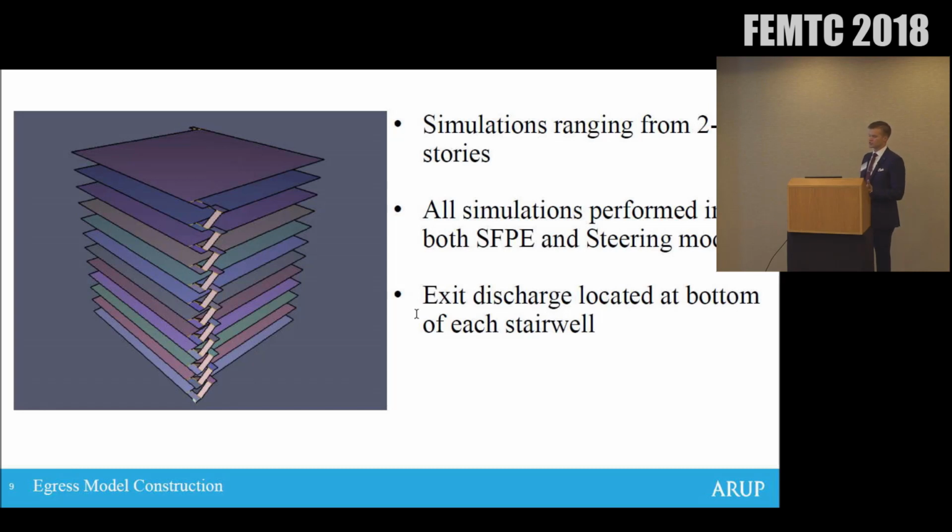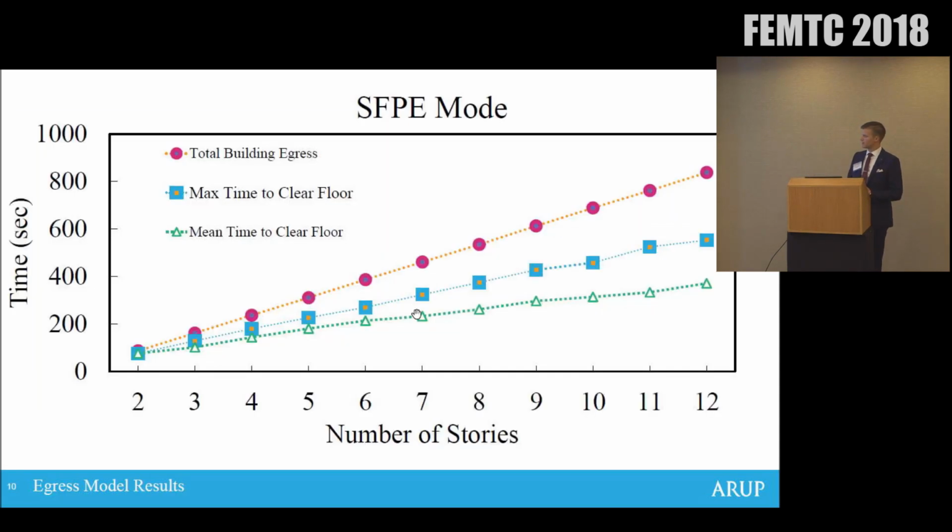Doing that, and let's say you're just evacuating 3 stories of a building rather than the entire building, that's obviously going to diminish the number of these merging events that's occurring and would theoretically reduce the slope of this line, the rate at which the time is increasing per story in the building. So that is one thing to consider.